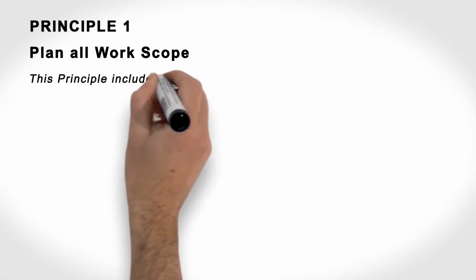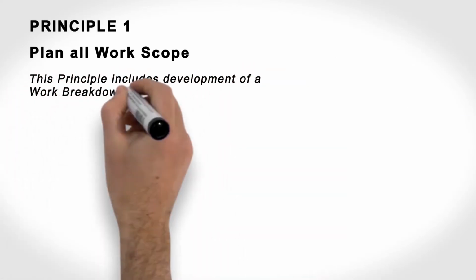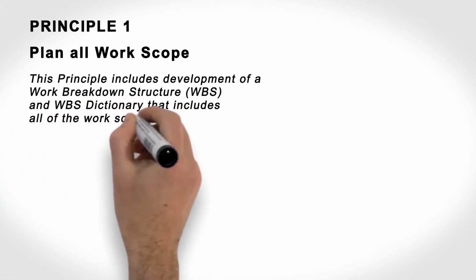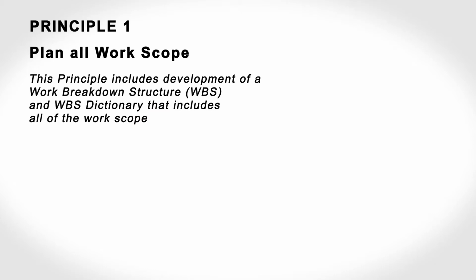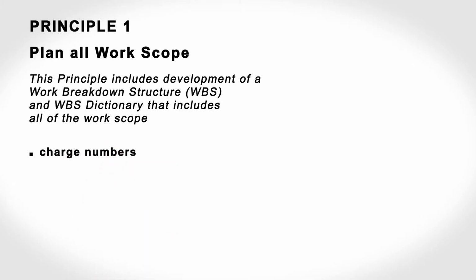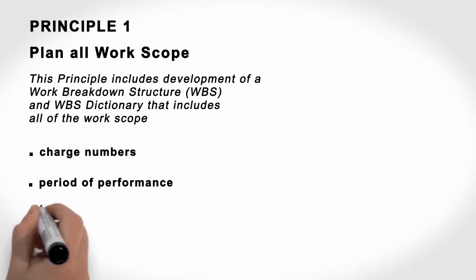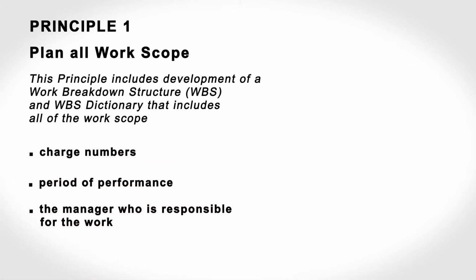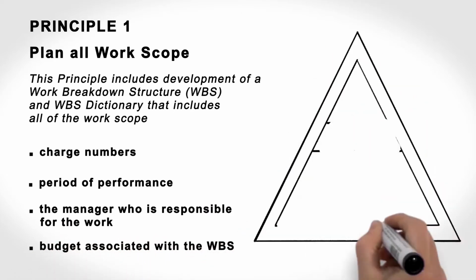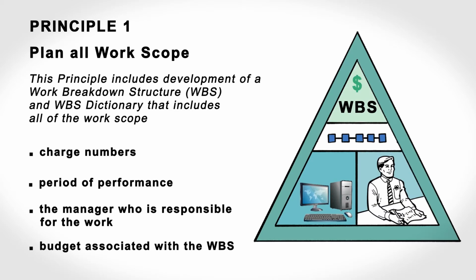This principle includes development of a work breakdown structure, WBS, and WBS dictionary that includes all of the work scope. This dictionary can be expanded to include work authorization information, such as charge numbers associated with the work, period of performance, the manager who is responsible for the work, and budget associated with the WBS. This information would appear at the lowest level of the WBS at the control account level.